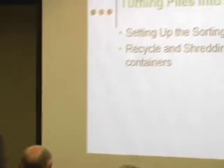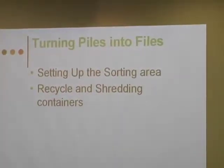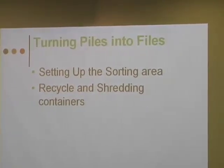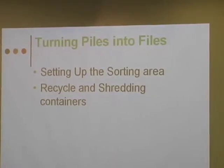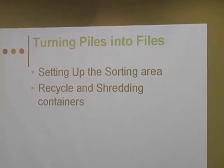All right. When you set up, you need to work on those piles, you need a place to sort. You need to find some place to sort. You can't do it on a chair, right? I do. And have a recycle bin and a shredding container with you. It doesn't have to be a shredder, but a bag for shredding. So you need to set up a sorting area. You need space to sort.